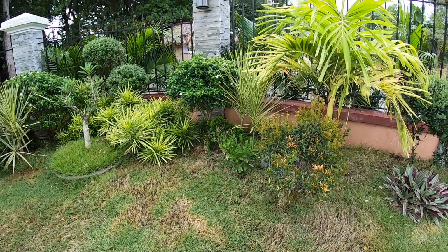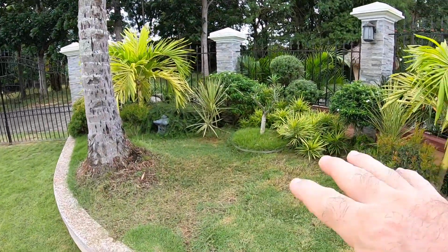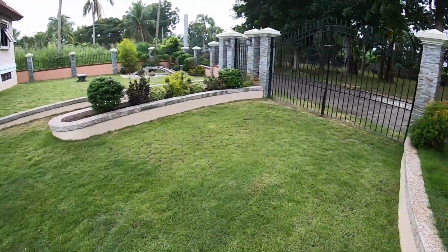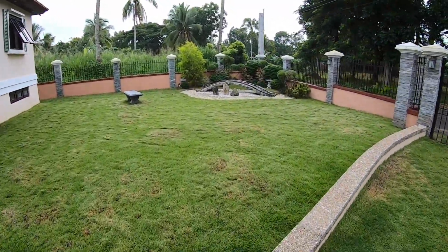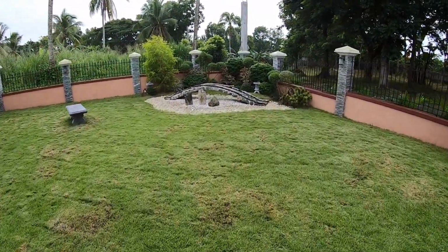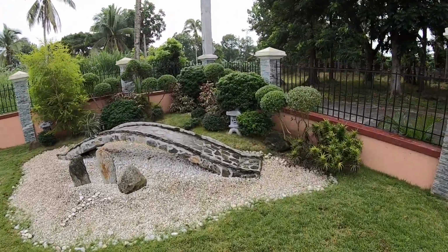It needs to be cleaned up a little better. But the yellow palms are doing great. All the other plants are doing great here, as well as Nessa's Zen garden. Nessa's Zen garden is over here, and it is doing quite well. I noticed just shortly before we arrived back, our gardener was doing a lot of trimming.